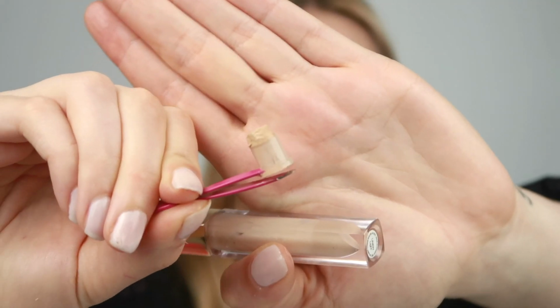Wow, look how much product there was. So there we go. Got the little stopper out. Even had some product on that, which is great. So I'm going to continue using this up. It's a little bit shaky, but whatever. I don't have a beauty blender with me right now, so I'm just going to use my finger to blend and tap that in. A little bit goes such a long way.